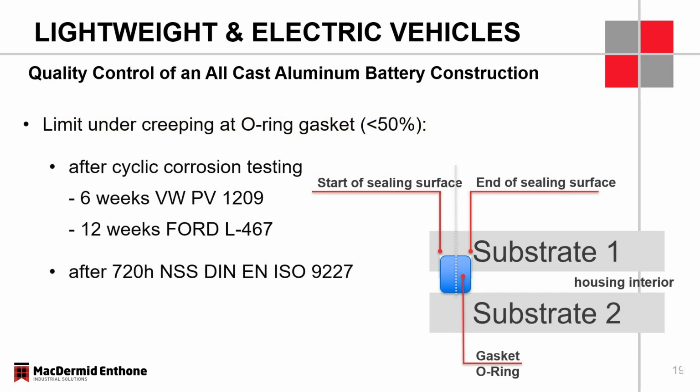And we can see that here quite nicely after disassembling these parts. In the red area here, this is completely clear from corrosion after 700 hours of salt spray testing or the cyclic corrosion testing. And this is a component that was passivated with our Iridite products, and it has passed all the specifications.